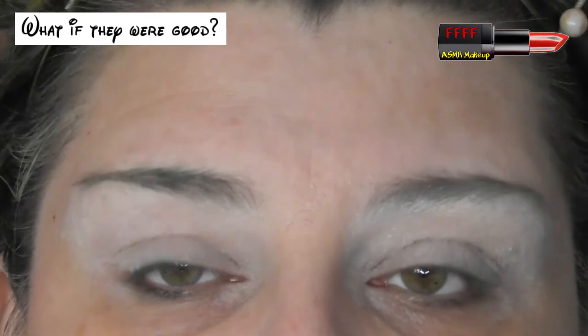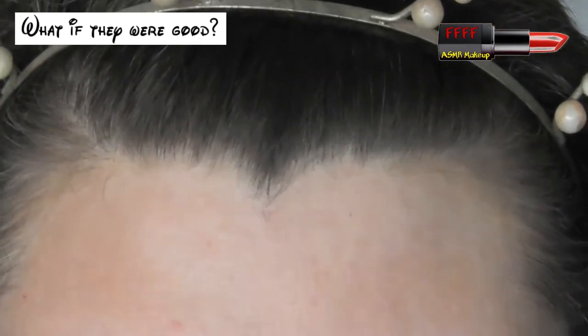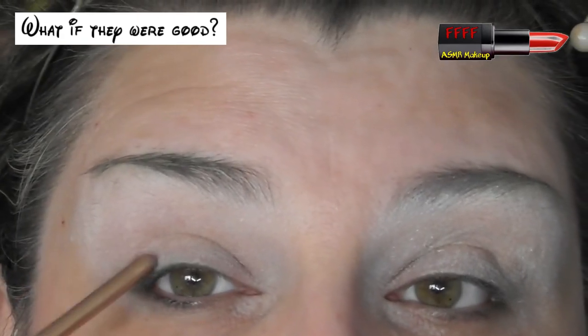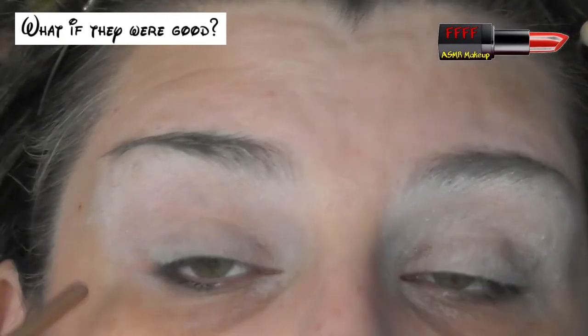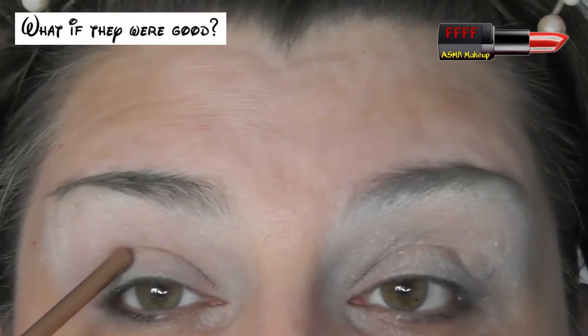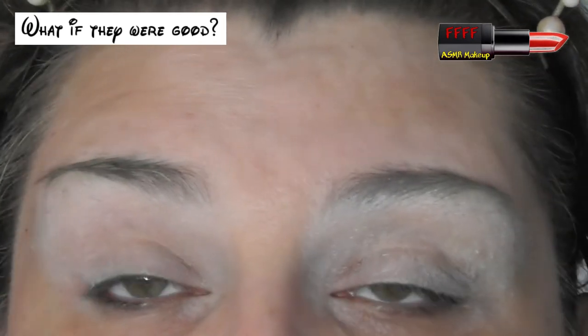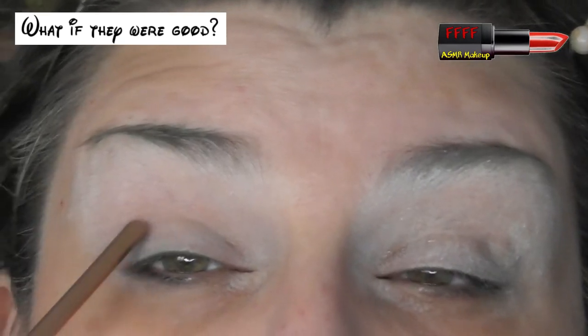Regular viewers will know what I'm about to say, so you can skip forward until you see me wave a brush with some colour on it at you. Now, I get the same issues that people with hooded lids get. I get transference of shimmer onto the upper lid. If I'm going to cut the crease, I can't just cut the socket, I've got to go onto the upper lid. And even when I'm using glitter glues, glitter will wear off right through the middle.